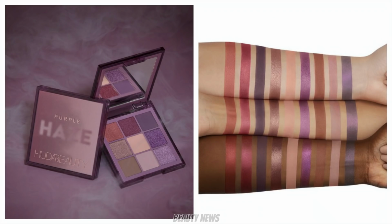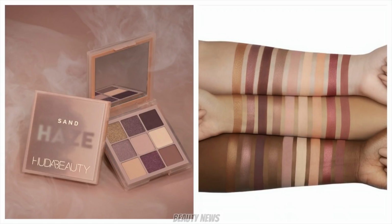We need to touch on the fact that the colours in the pans don't really look that similar to the swatches. I'm looking at the sand one, and it looks like it's got rose tone shades towards the end of the swatches, the right side of the swatches. But you can't see them in the palette. Correct. So it's kind of like, well, what is it?